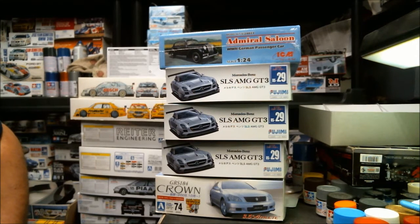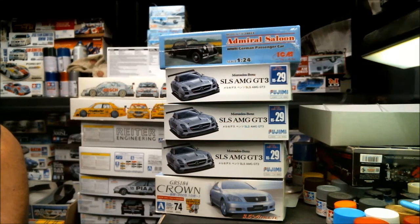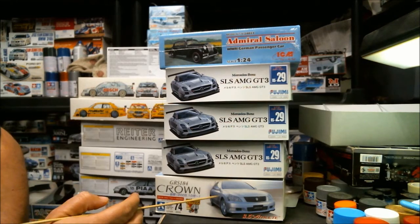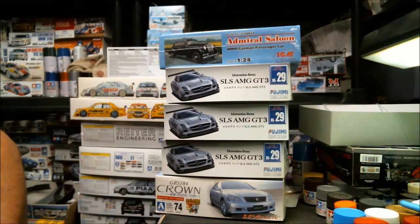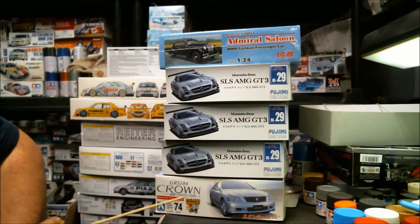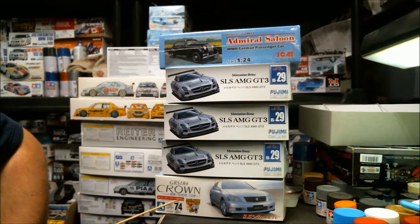So I said these are some eBay acquisitions, basically. Well, no, actually, I should say this. This is an eBay acquisition. This, and this are from 1999, aka Hobby Search, and this is from Squadron. So this right here is a Toyota Crown Athlete 2005 version.